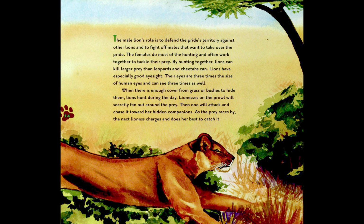Lionesses on the prowl will secretly fan out around the prey. Then one will attack and chase it toward her hidden companions. As the prey races by, the next lioness charges and does her best to catch it.